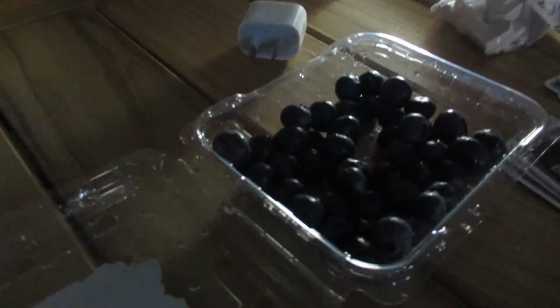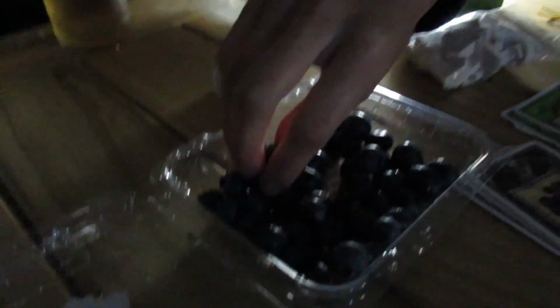Look at that. Oh yeah, and over here we got some snacks. We got natural blueberries. Oh nice, everyone's there. We got 11 mandarins. And we got these Joe lollies, which is not quite fruit, but close enough.